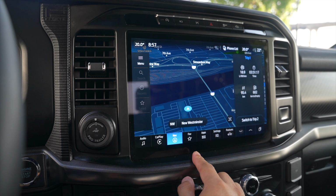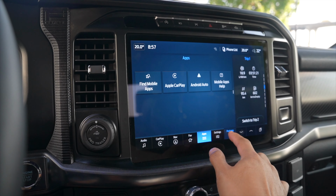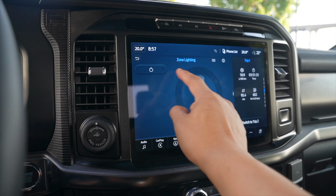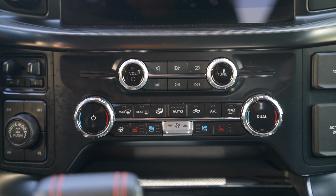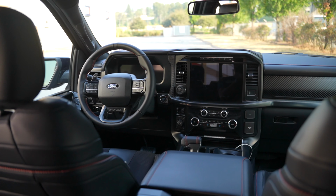The infotainment works well. I mean, it's Ford's latest Sync system. It has wireless CarPlay, Android Auto, all the doodads. It hasn't failed on me, which is definitely a good thing. And you still get a bunch of physical buttons underneath for your volume, tuning, and your climate control knob. So it's not like the Lightning, for example.